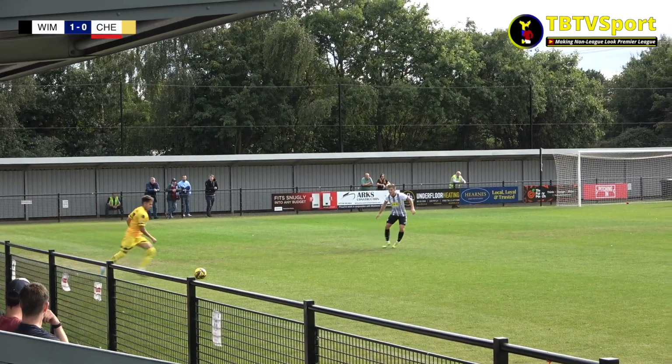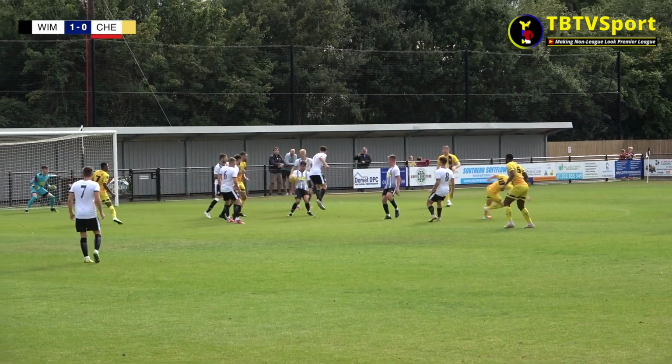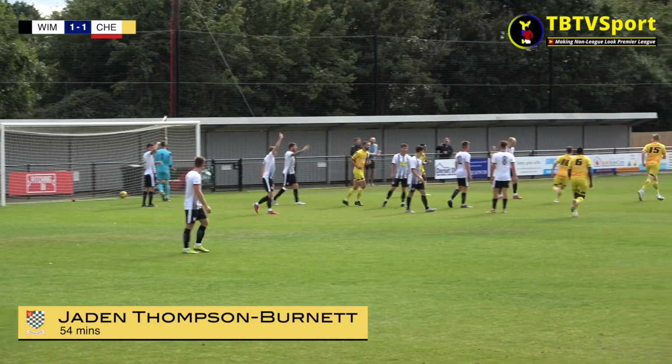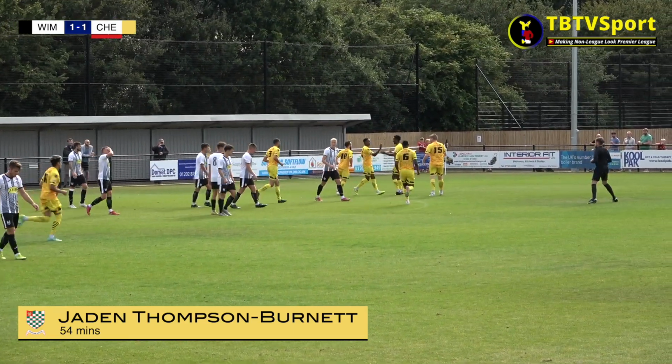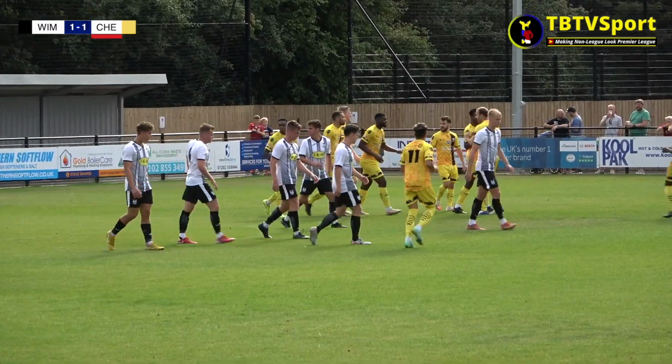And here we are, 5 minutes later. Jaden Thompson-Bennett finding himself in acres of space, the kind of space you'd expect to be in if you were playing against 10 men, not with 10 men.